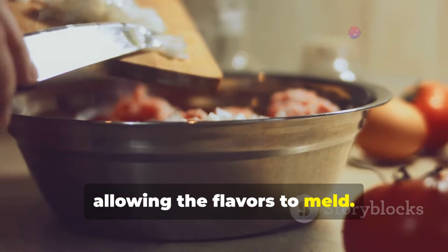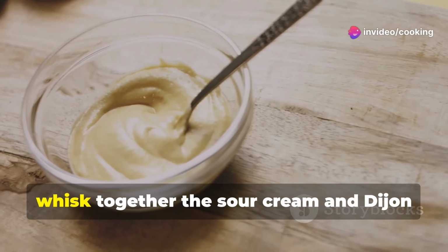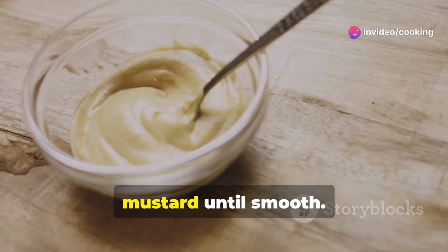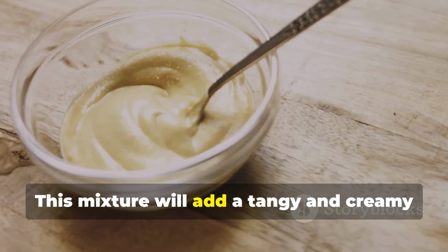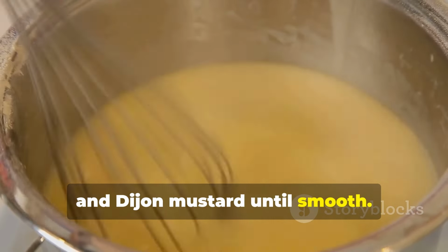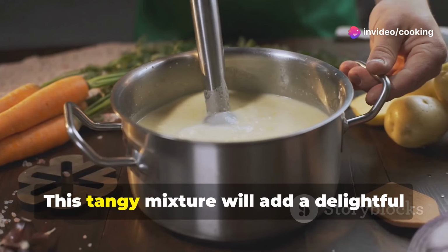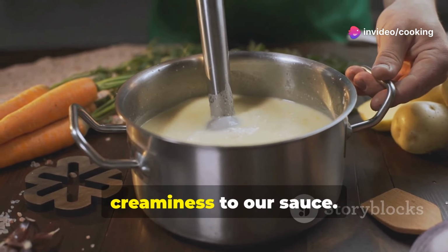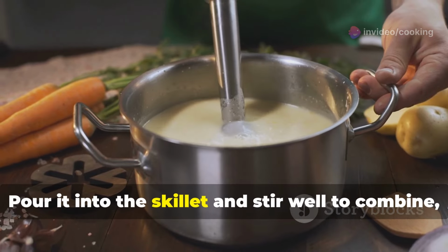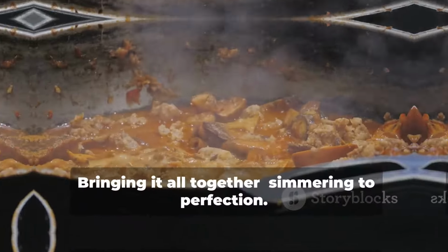In a separate bowl, prepare the final touch for our sauce. Whisk together the sour cream and Dijon mustard until smooth. This mixture will add a tangy and creamy element to the sauce. Make sure there are no lumps for a perfectly creamy texture. This tangy mixture will add a delightful creaminess to our sauce. Pour it into the skillet and stir well to combine, ensuring the sauce is smooth and luscious.